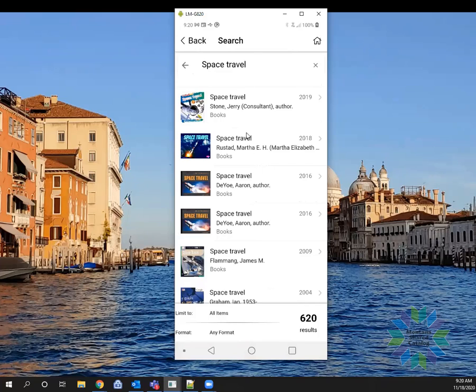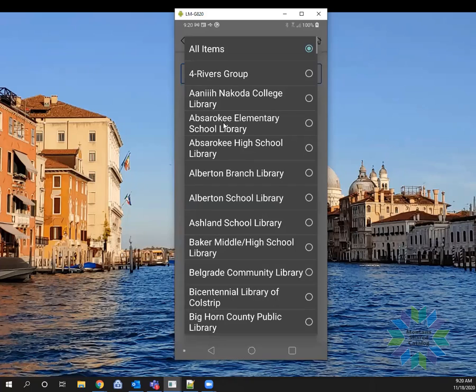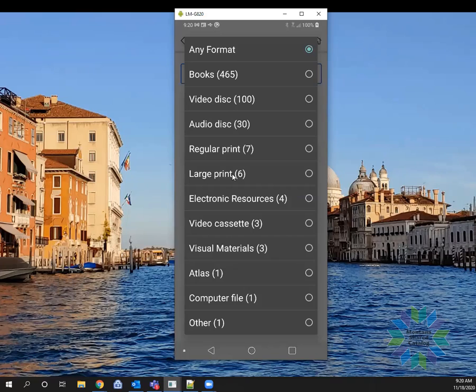But the patron does have some options, and remember, this is all pre-login. They do still have some options to refine their search. So you can see this is a pretty wide net. We have 620 results. Down here at the bottom, you can select some limits. If we click on that, we can use the Limit To feature to choose a sharing group or a specific library. You can choose a particular format. So that would be a book or a DVD, for example.